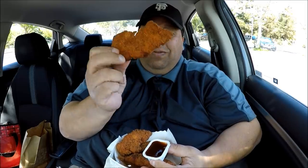So we're gonna give this a shot today. It gave me some barbecue sauce. I mean, what goes better than chicken strips and barbecue sauce? Hope you guys are doing great. So yeah, we're gonna try these out. Look how big these mothers are. Look at that.